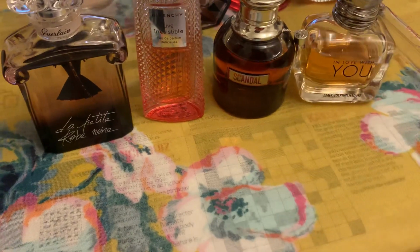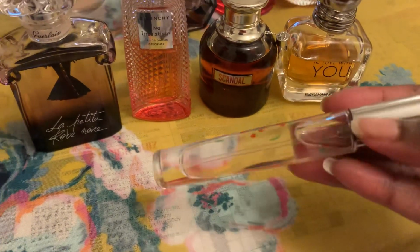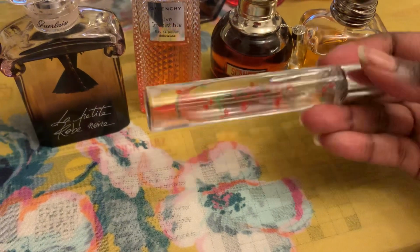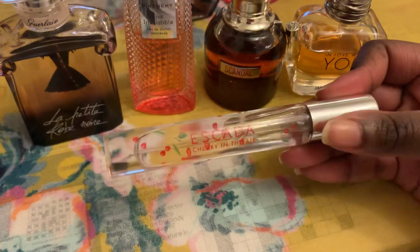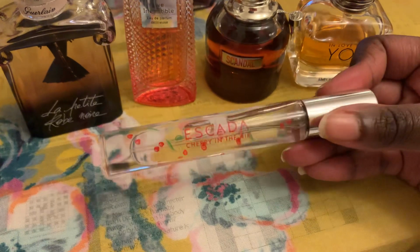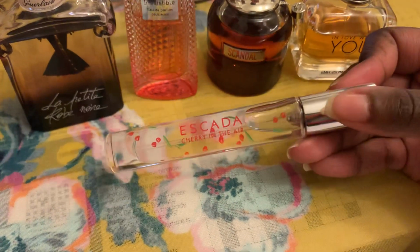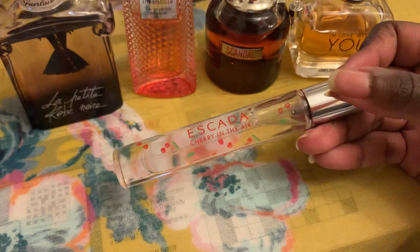And then the last cherry scent that I have is in this travel size. This one I bought early COVID because I remember, I think the beginning of the year, I was like, I'm not buying any more full bottles because I was hardly using most of my fragrances. I was only buying these travel sizes and, you know, decant samples, etc.